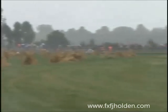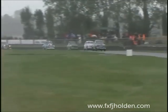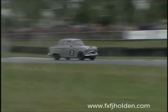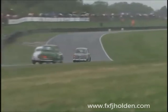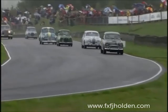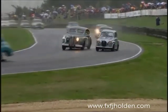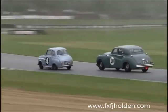And John Fitzpatrick is really flying in that big Austin. John Fitzpatrick takes the lead from Derek Bell. Coming up very hard also is the Peter Brock Holden, but it's an Austin A105 that leads, just as Jack Sears used to drive these cars in period. So John Fitzpatrick is really making the big Austin work.